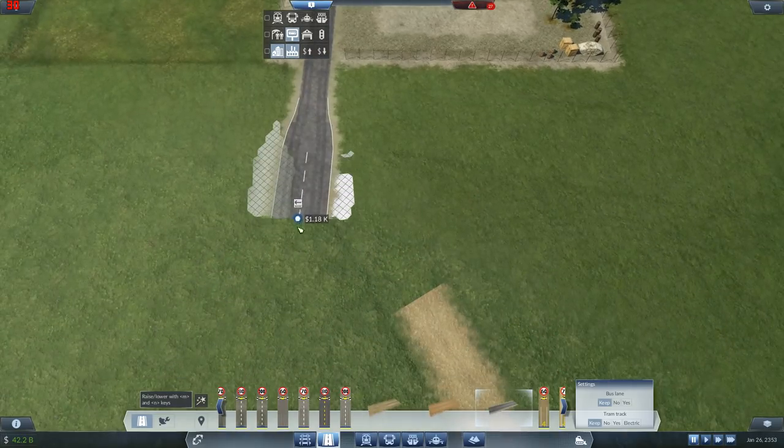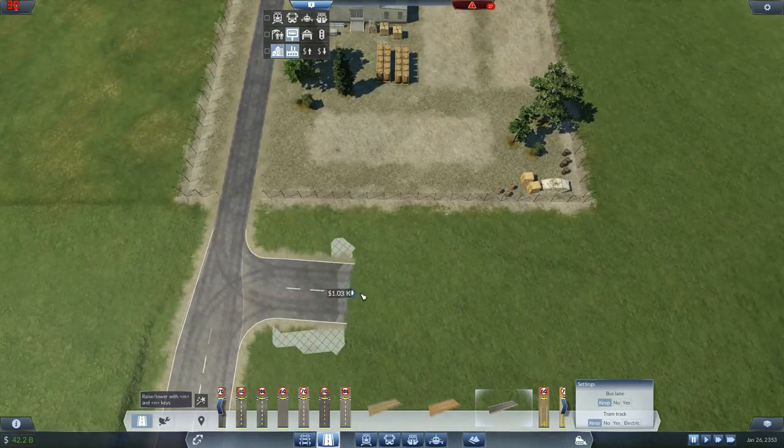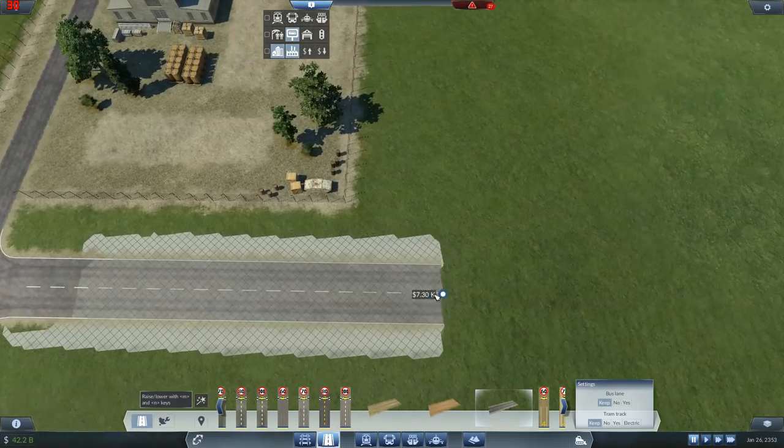If I want it to come out, what I should do is bring that out like that. Just make that flat. Okay, that's flat. And then this should come out at 90 degrees. There we go. To about there should be good. Right, that should be flat.